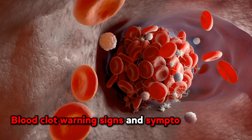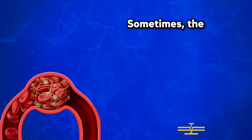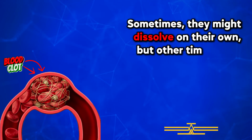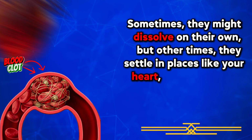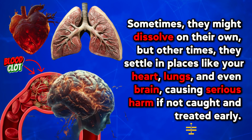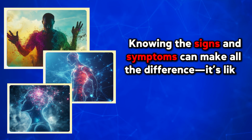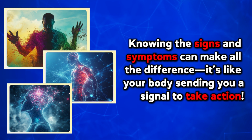Blood clot warning signs and symptoms can vary depending on their location in your body. Sometimes they might dissolve on their own, but other times they settle in places like your heart, lungs, and even brain, causing serious harm if not caught and treated early. Knowing the signs and symptoms can make all the difference. It's like your body sending you a signal to take action.